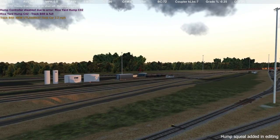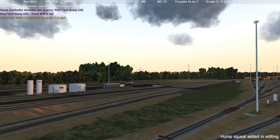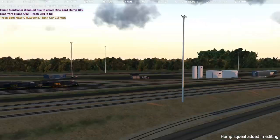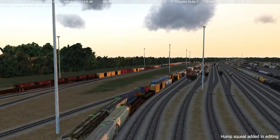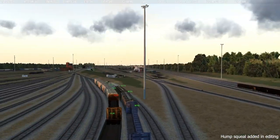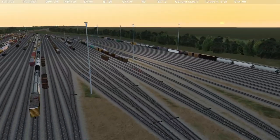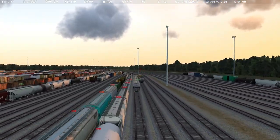Did he stop? Looks like he stopped. Yeah, hump controller disabled due to error. Rush our hump. B59 is full. Okay, so yeah, he automatically stopped. Like, he sensed that there's something going on. And I can't remember which one is B59. Is Montgomery right here? Maybe. I can't remember which side was which. You got the short tracks over here. Yeah.